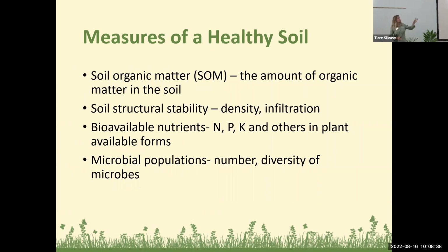Just a couple brief measures. What is a healthy soil? What does that look like? Like, how do we measure it? On a very fundamental basis, you can hold it in your hand. And if it looks very sandy and white, it probably doesn't have too much in it. If it looks more like the bag of compost you have on your desk, dark and crumbly, it probably has more organic matter and better properties.